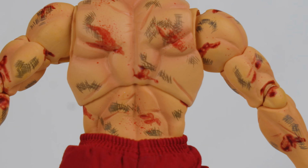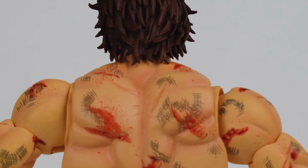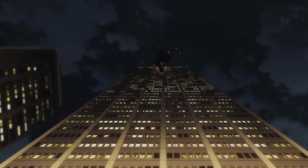Even the back of the arms are battle damaged right here. All the way up to his traps, he has blood. And there's no parts of this figure that are missing battle damage. Give the detail, the overall battle damage look, about an 8. I'm happy with it. Let's move on to accessories.